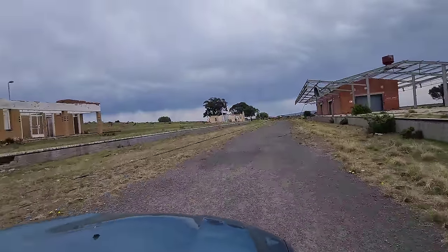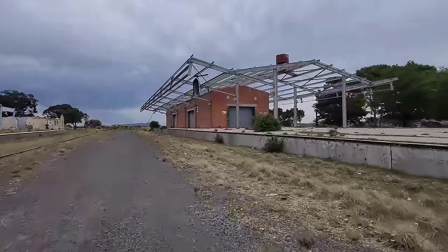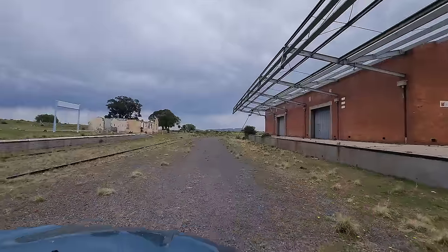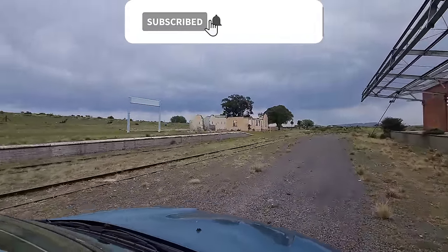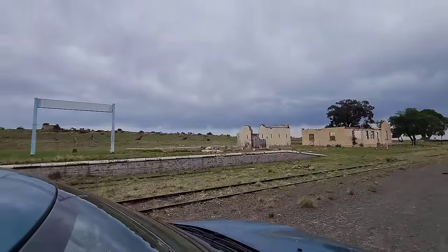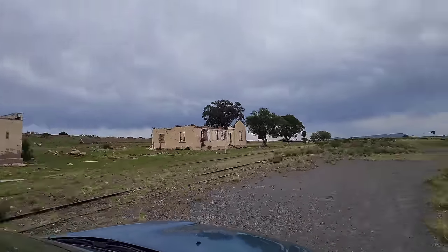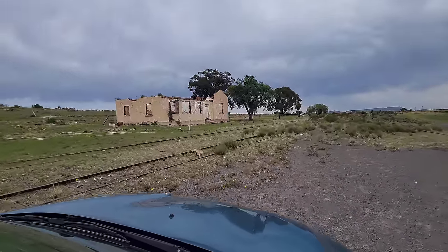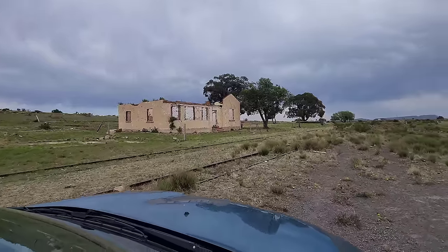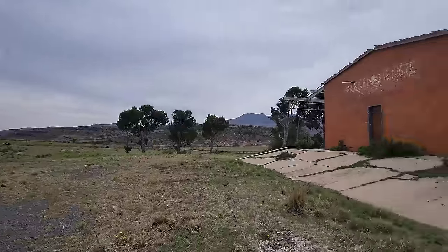There's nothing on these name boards. I see, this is Lady Grey on the goods shed. The sun faded them. Well, that was definitely a platform. Oh yeah, you can see the tracks. This must have been the station master's home. Most probably.